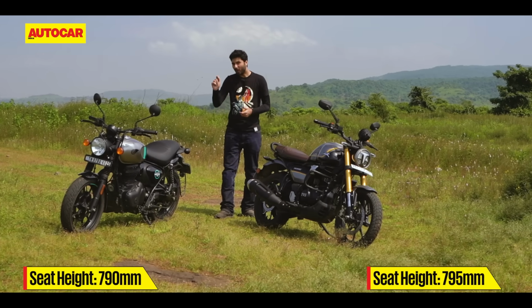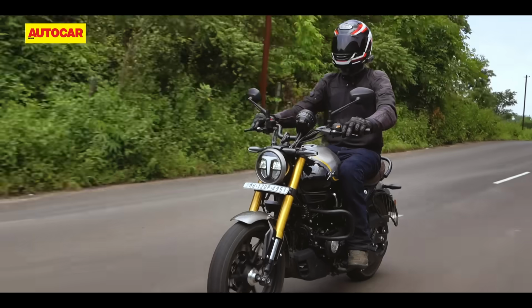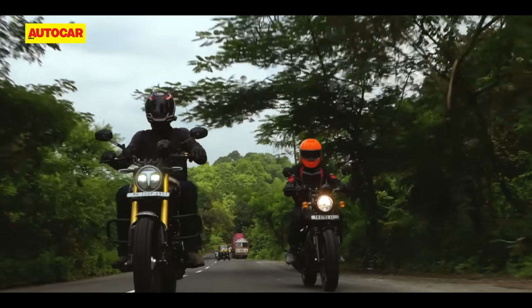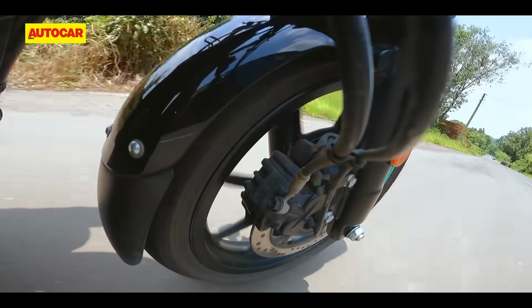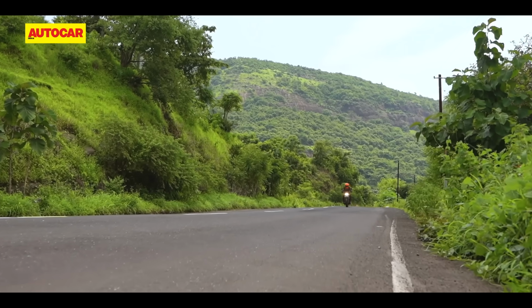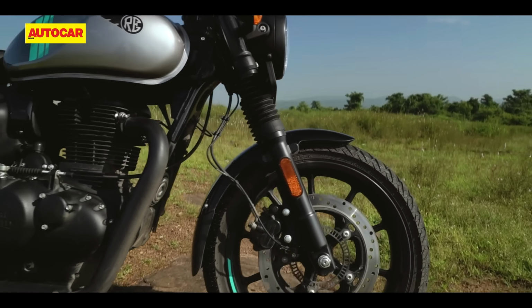However, there is one other issue that we have with the way the Hunter rides. Another big difference between the two bikes is in the design of the suspension. The TVS takes a modern approach with an upside-down fork and a monoshock, while the Hunter keeps it retro with its telescopic fork and twin rear shock absorbers. There is no issue with that, but the problem lies in how the Hunter suspension has been set up.